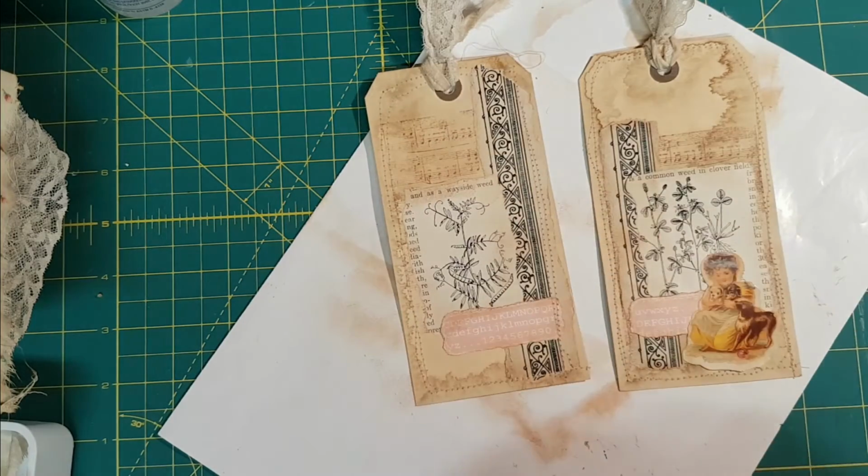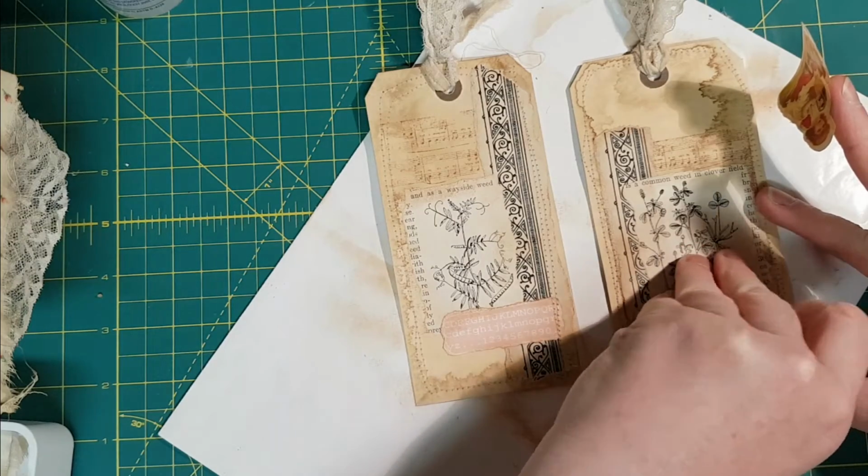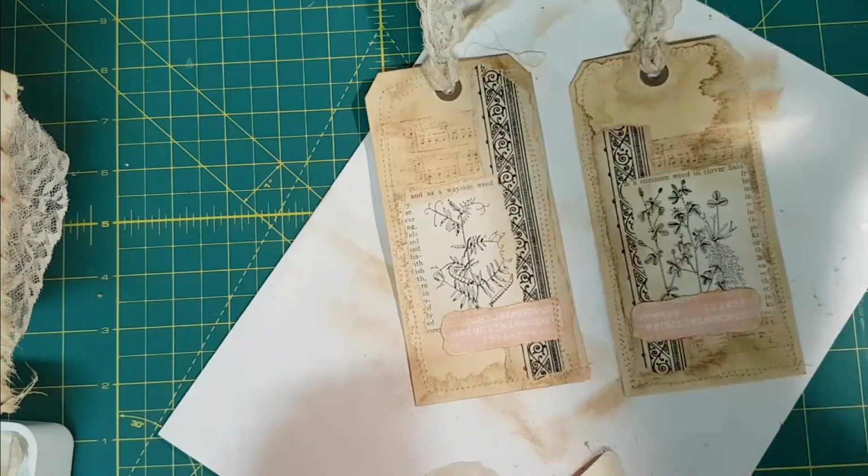Now this one's not sticking down for some reason. Are you sticking down? Not very well. These probably need a dab of glue.